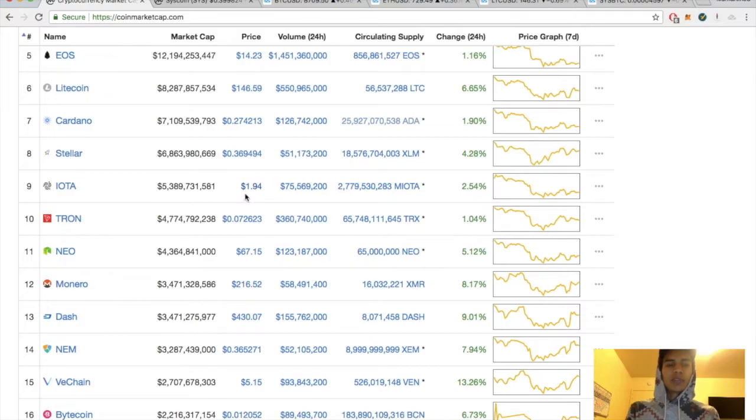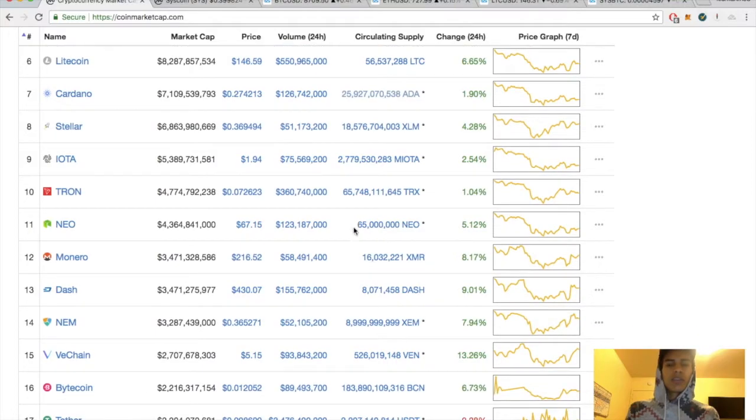IOTA's back below $2. Tron in the number 10 spot. Nice new logo they got up there. How long have they had this? I don't think I've noticed this for too long, at least not on CoinMarketCap. Neo up 5%, sitting just below 70 at $67.